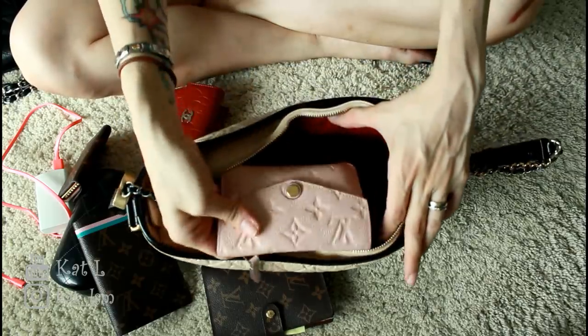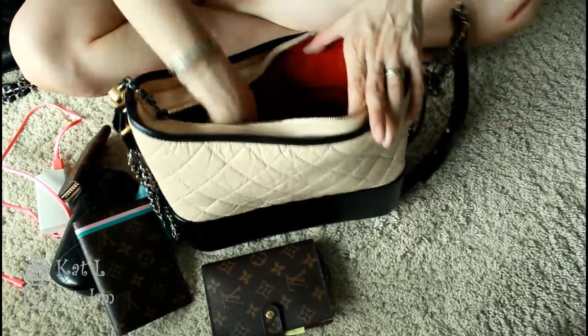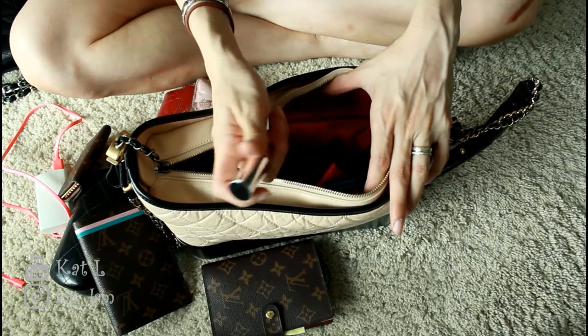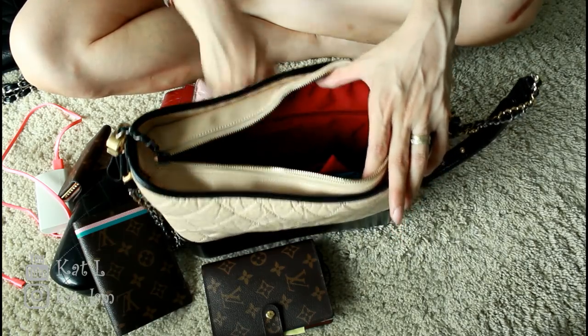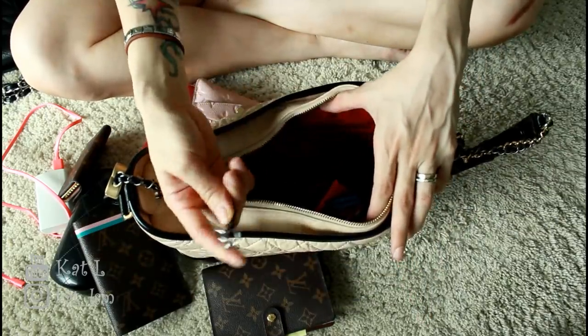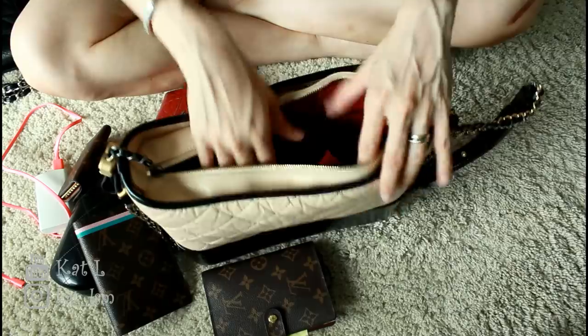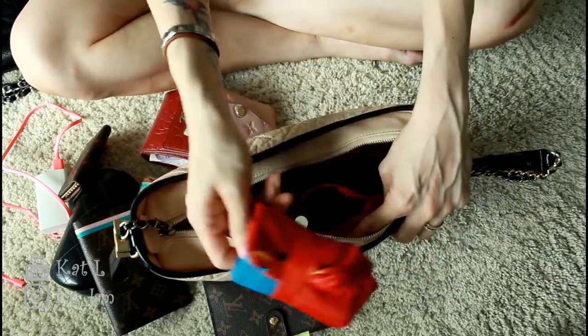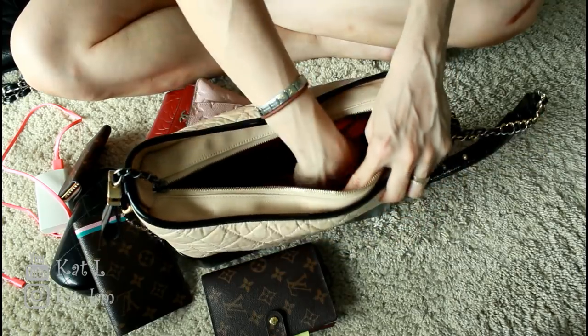At the bottom, I've got another wallet. This is my Malaysia wallet. I've got a loose, this is my IT Cosmetic lip balm, which I quite like. Okay, there's nothing else at the bottom. I could have put some keys here to make it easier to find, but you know, I didn't use it. At the side pockets, I've just got a recycling bag, so that's for stuff that I need to carry.